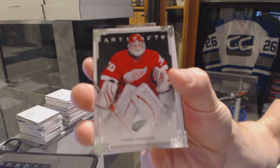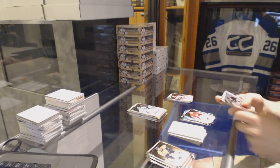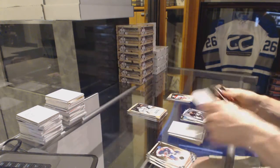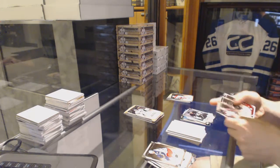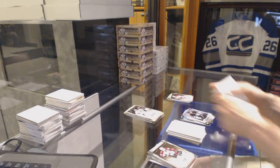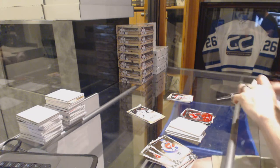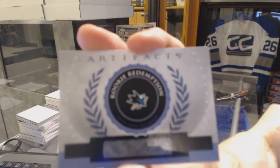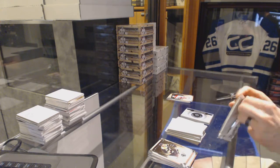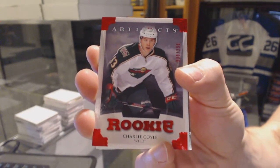Goalie insert numbered to 999 for the Detroit Red Wings, Chris Osgood. Rookie numbered to 999 for the Pittsburgh Penguins, Beau Bennett. Team Canada insert numbered to 999 for the Carolina Hurricanes, Zach Boychuk. Rookie redemption for the San Jose Sharks, Tomas Hertl. Rookie ruby numbered to 299 for the Minnesota Wild, Charlie Coyle.